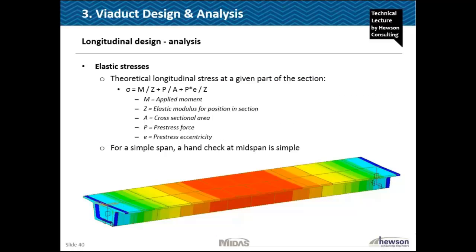Another thing, particularly with simple spans, that's very simple to check is the longitudinal stress at a given part in the section. It's very simple, particularly at mid-span, to check what the bending moment should be. If you know what the pre-stress is and you know the eccentricity, it's very simple then to check the top and bottom stresses in the model using the formula which I've shown on the screen. For simple spans, that is a very, very simple check. But it's essential in order to have confidence in the stresses that are coming out of the model. So that's what we do for longitudinal design.